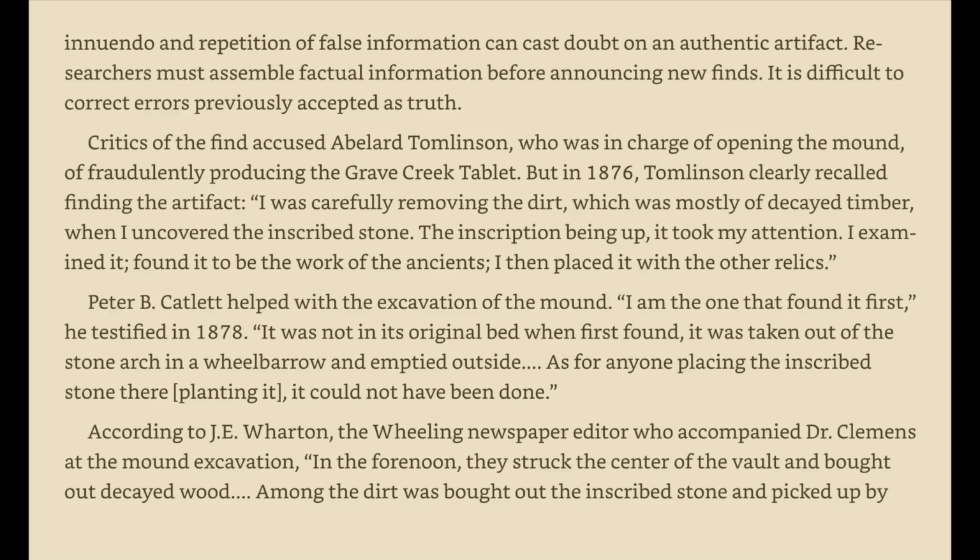Critics of the find accused Abelard Tomlinson, who was in charge of opening the mound, of fraudulently producing the Grave Creek tablet. But in 1876, Tomlinson clearly recalled finding the artifact. I was carefully removing the dirt, which was mostly of decayed timber, when I uncovered the inscribed stone. The inscription being up, it took my attention. I examined it, found it to be the work of the ancients. I then placed it with the other relics.